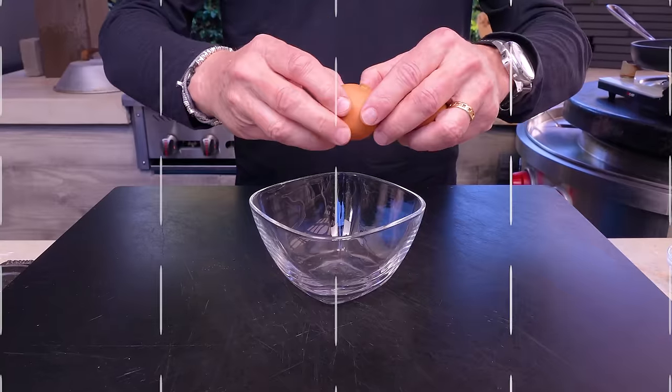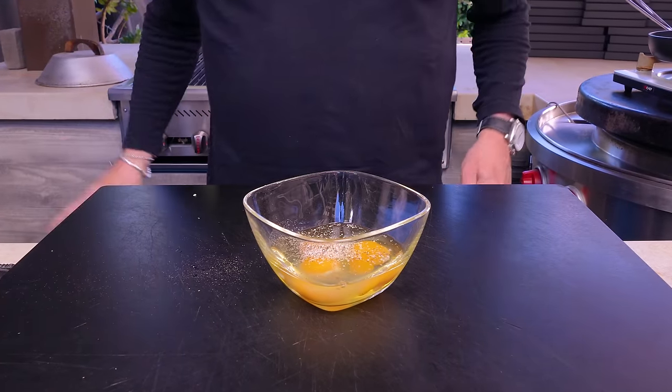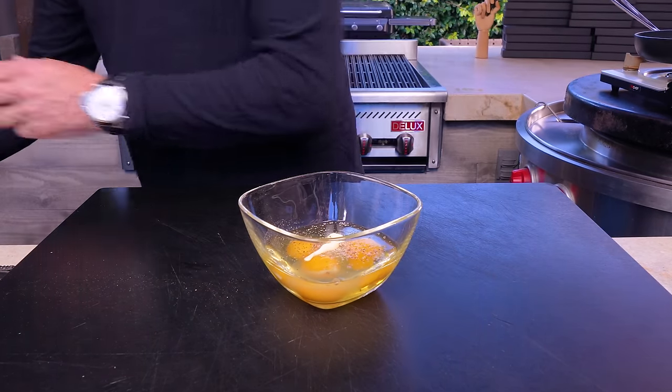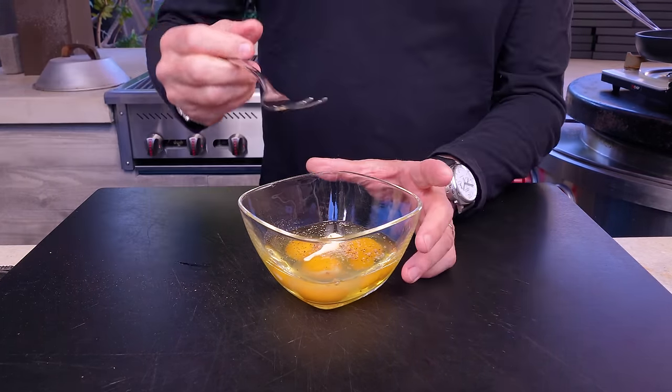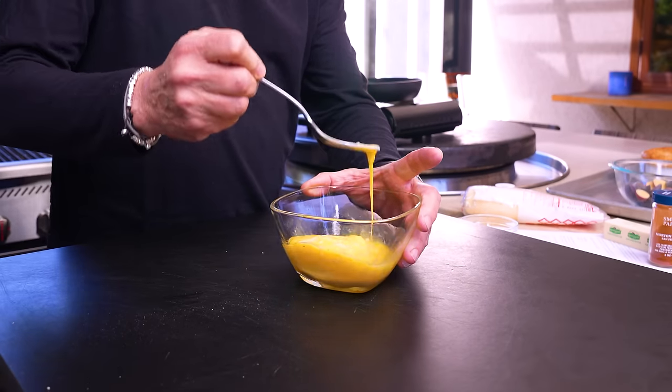Stand by. We begin with a bowl and 3 eggs cracked in. We season with a little salt and pepper, and then we give it about a tablespoon of Kewpie mayo. And I know you're thinking, Sam, come on, have you lost your mind? Oh no, this is going to make it creamy and wonderful. So just mix away.